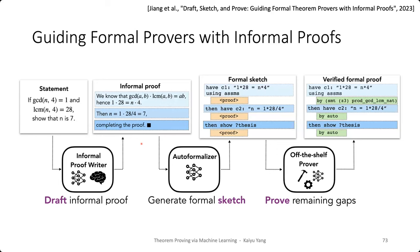So the second step is called sketch. Instead of translating the informal proof to a formal proof directly, they translate it into something they call a formal proof sketch. A proof sketch is a proof with holes. So it's not a complete proof. You have three holes here. But in this way, it corresponds more directly to the informal proof, since informal proofs always have a lot of holes from the standard of Lean.